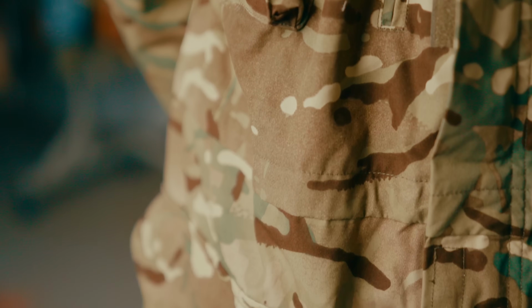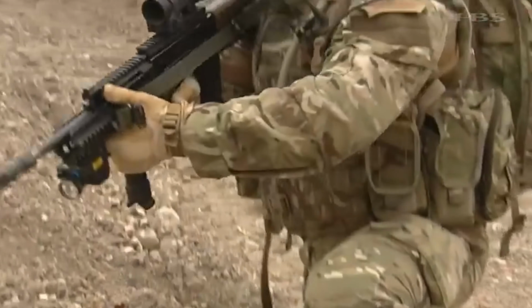After this test, the MTP pattern was officially adopted, and by December, the very first uniforms were rolled out to British troops deployed to Afghanistan, who were absolutely thrilled to have something that blended better in this specific environment. I'm absolutely chuffed, bruv.